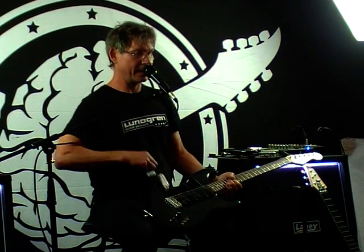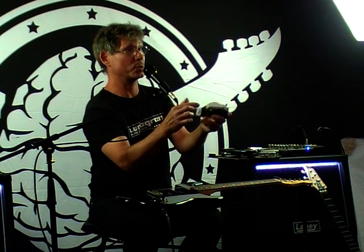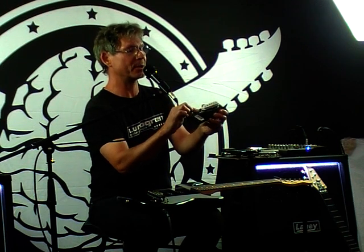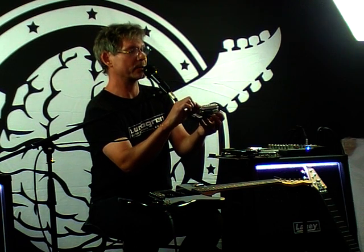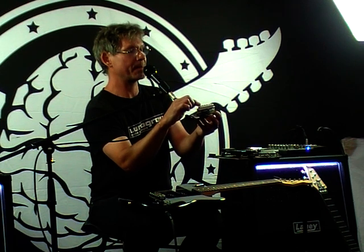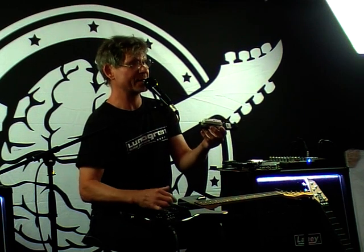But I can give a short description of how to make a pretty simple single coil. You need a bottom plate and you need a top plate. Here is a cover you will put on later, but you need a bottom plate, a top plate, and 6 magnets, which are pushed into places, and we glue them. Then we magnetize all the magnets with the same polarity upwards, and normally it's south up for the bridge and neck pickup.